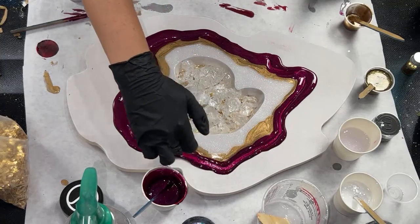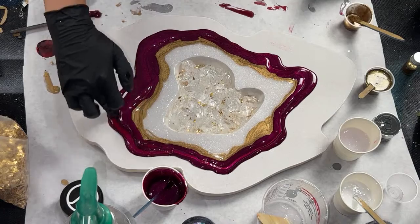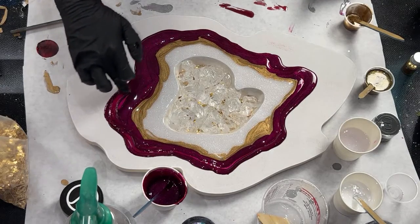I'm not sure. I may swipe this one, but who knows? What do you guys think?